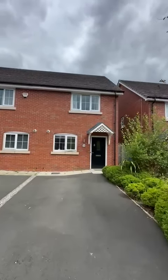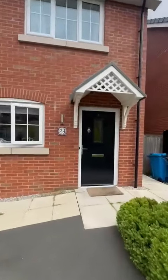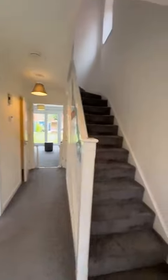Hi all, today I have a fantastic opportunity to show you around this newly built 2-bedroom semi-detached property situated on the popular Kennedy Road in Salford. You'll see as we go throughout it is in immaculate condition.